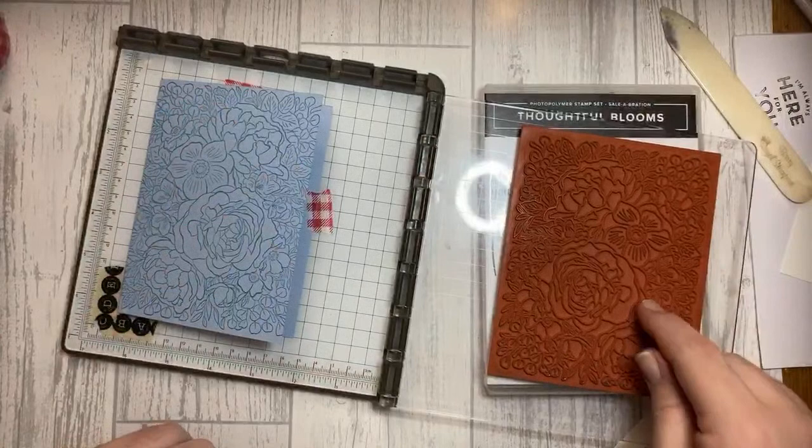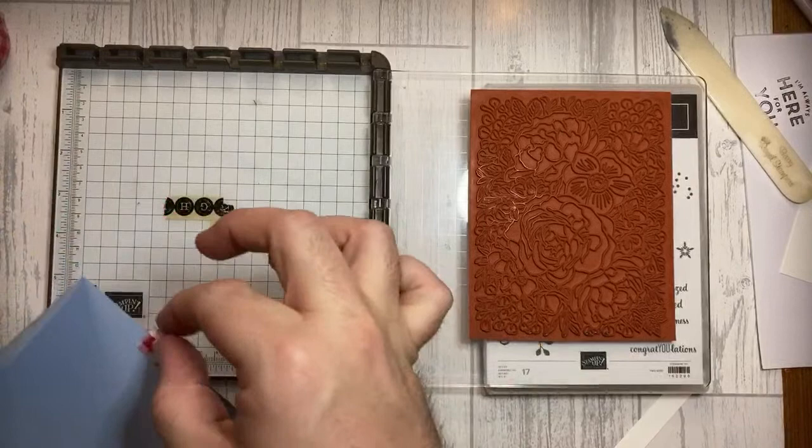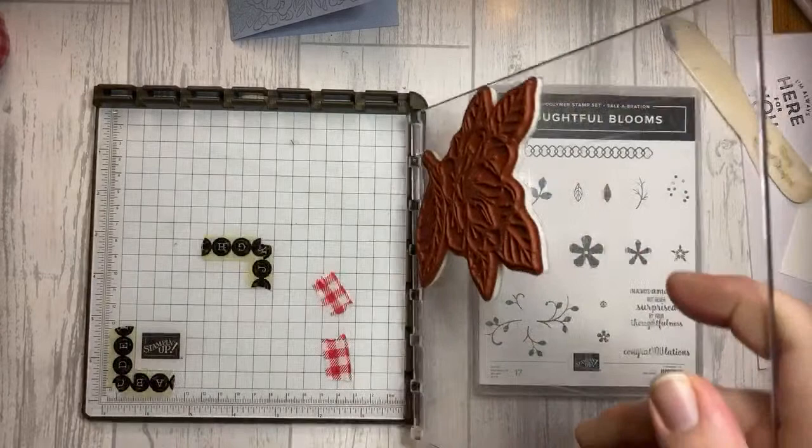So I'm just going to remove this here, because that's all done. I'll just stick that on there for another time, and that's good. So there's my card base done. And now what I'm going to do is remove this, and bring over the plate which has got the magnolia on it.